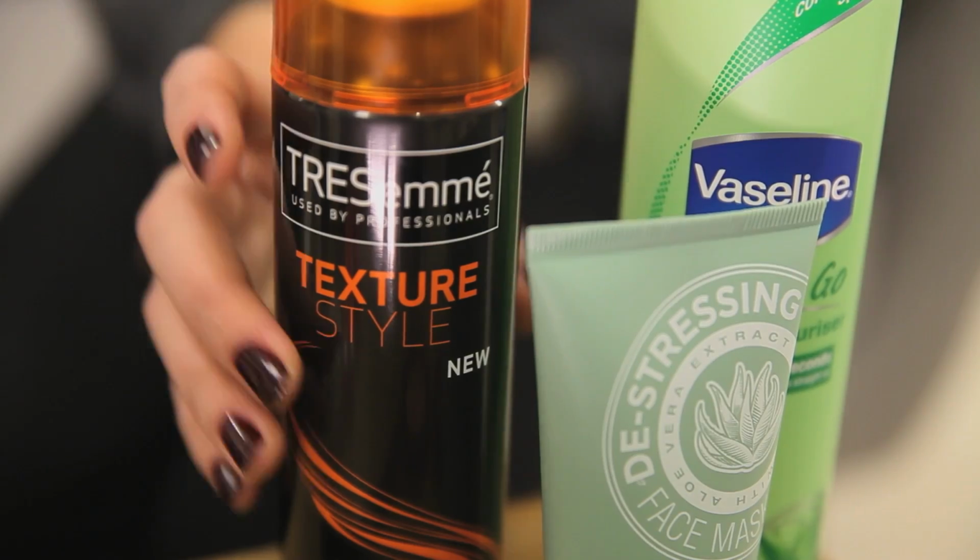It is. Okay, so I'm going to go on to hair, and I have bought this, which is the Tresemme Texture Style. And this is a drugstore alternative for the Bumble and bumble Dry Texturizing Spray. I was going to say, which we both love, yeah.